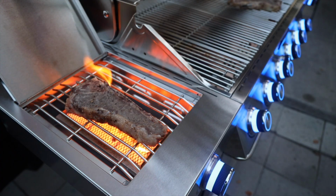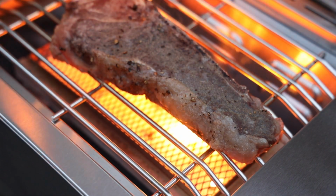I'm going to be comparing it to a charcoal grill, and we're also going to be doing some test cooks, putting it through the paces. There's a couple of features that I'm really excited about, and overall, I think this is a fantastic grill.